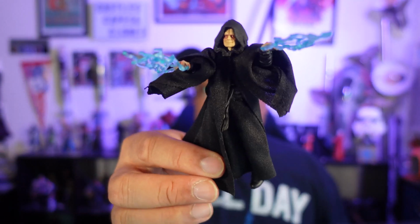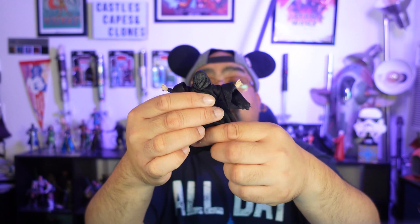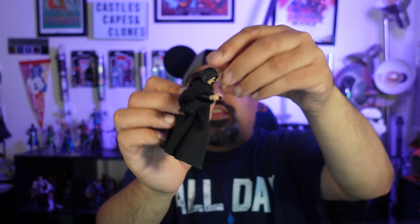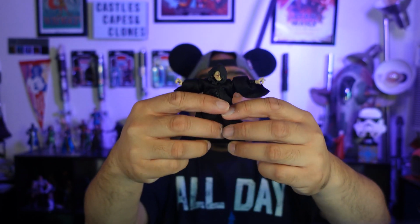Here, with his Force Lightning hands. Faith in your friends is yours. You know, I remember when I was a kid, you had to send in for Palpatine as a figure. So it wasn't until the re-releases that we did get it. Well, let me go through articulation for this guy. He does move his head. He can move his arms up and down. He does have a waist swivel, and his legs can go whatever. So you can reenact him falling down the chasm.